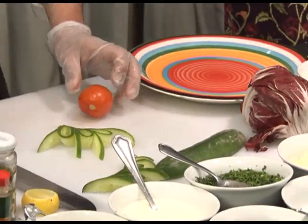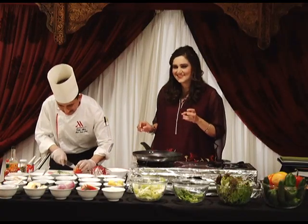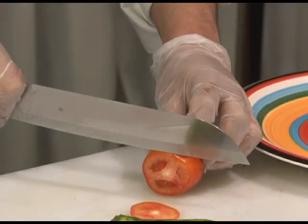And now, what are we going to do with the tomatoes? Slice the tomato a little bit. Okay, just slice it.